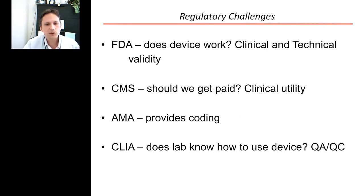Regulatory challenges. For those of you who don't spend your time thinking about clinical genotyping, I'd like to give a couple of slides to put us all on the same page. There are a number of entities that control what we do, at least in the United States. The FDA wants to know, does your device work? Obviously, genotyping is considered a device, so they want to know about clinical and technical validity.